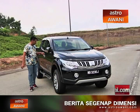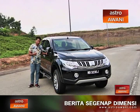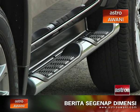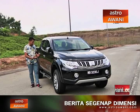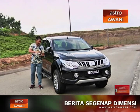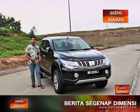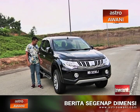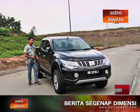If you come over here, you will see that for the VGT Adventure variant, you get this fancier side step, which is this tube type side step instead of the regular flat metal piece. So this one actually adds another level of coolness to how this truck looks. But really, let's take a look inside.